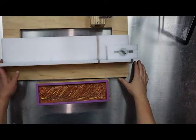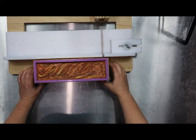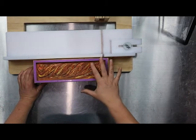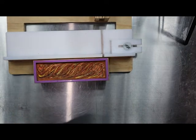Hello again, everybody. We are back to cut one of our manly soaps. This is our scent of the month, Extreme. And let's just get to it.